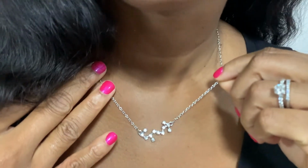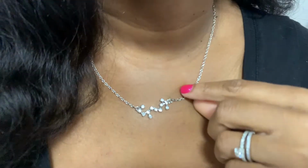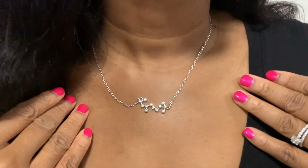Again, it's cubic zirconia, but it's also silver plated. Good quality, absolutely good quality. This brand, I've worked with them for a long time. I had jewelry from them as well that I wear for everyday uses. And it's just cool. They cater to the modern day chic look, which I really like.